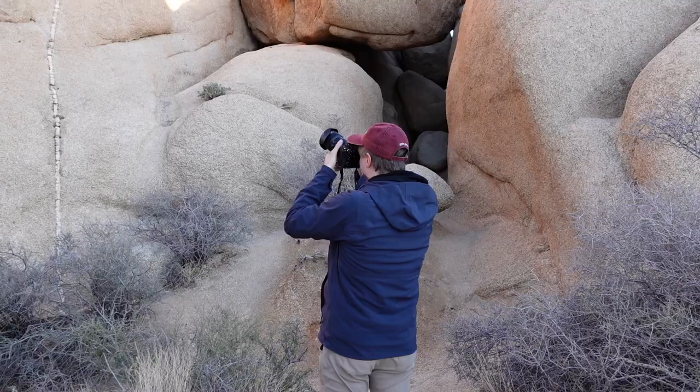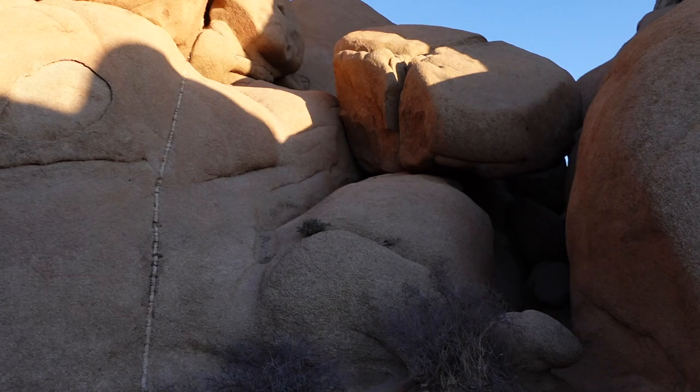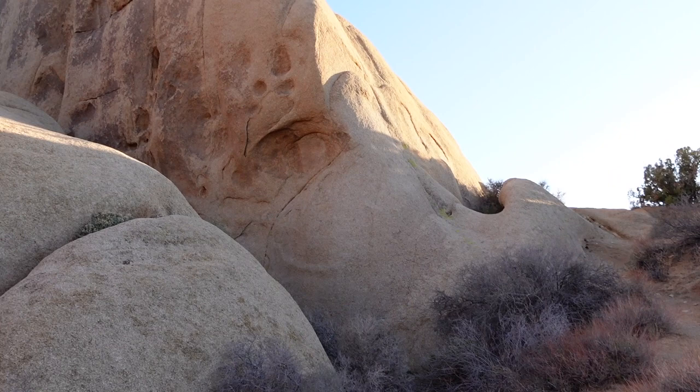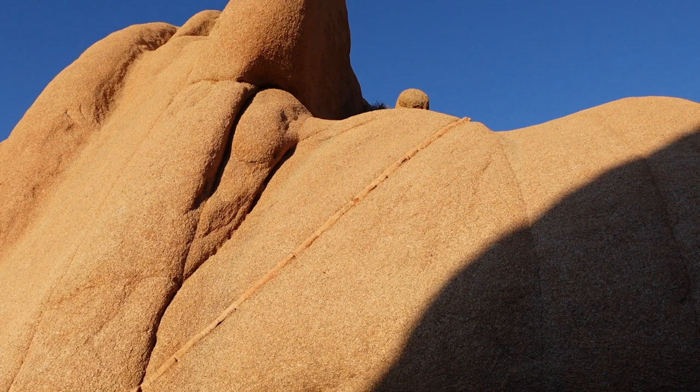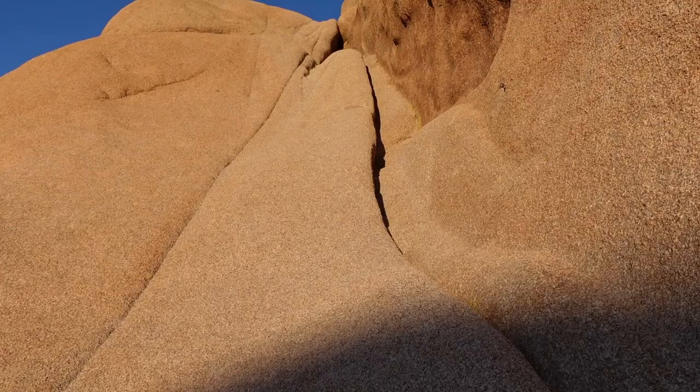So I found these big rocks here. They're just amazing. I thought they might be somewhat architectural in nature, and since I love shooting architecture, I figured I'd give it a shot. Maybe black and white just to highlight some of these shapes. I'm not sure if they'd be any good, but give it a try. Why not? I'm here.